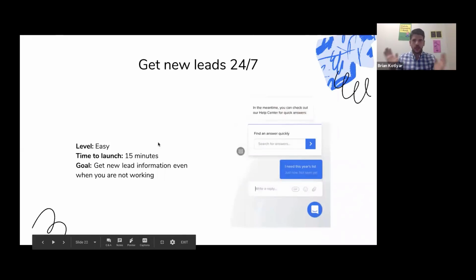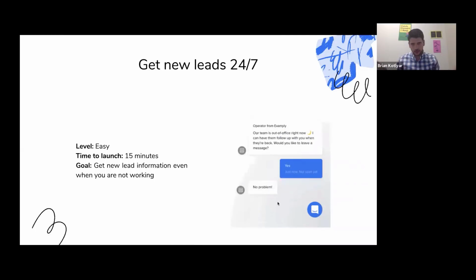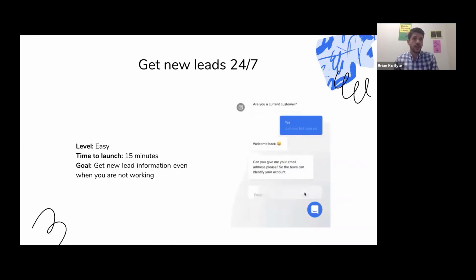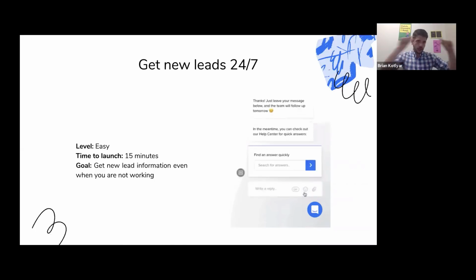So even simpler, this is generally the one I tell everybody to start with. Don't stress this too much, just get started. If you don't even have a team in place to staff it, and I know that can be a little scary, all you have to do, and Intercom makes it easy, but most chat tools enable this, is set it up, indicate explicitly that you're not there, and have it fire a simple little bot interaction to capture their email for a follow-up.